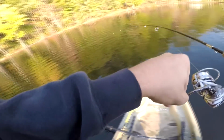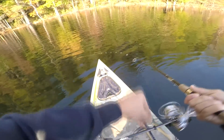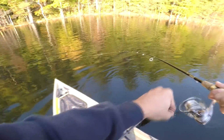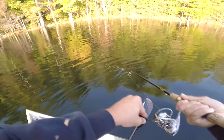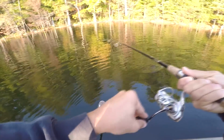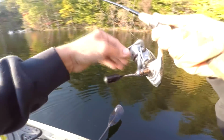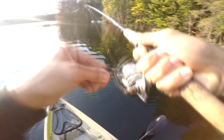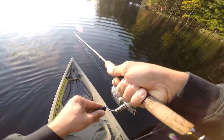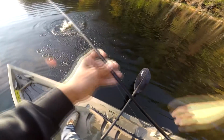Oh, that's a bigger fish. This has got to be a bass. Another fish on the live bait. Last one was a crappie. I really don't think this one's a crappie. Otherwise, it'd be enormous. This one's definitely feeling like a bass. Oh my God, dude, it's a crappie. Holy Jesus, this is the biggest crappie I've ever seen in my life. Oh my God. Oh my God, dude, this thing is enormous.